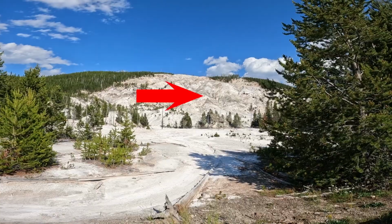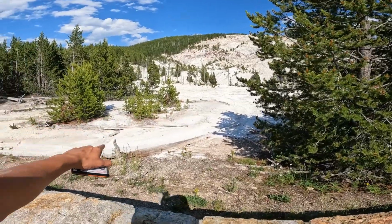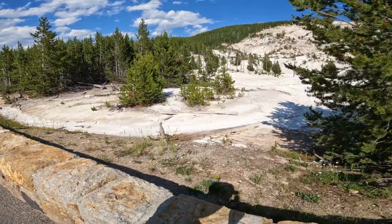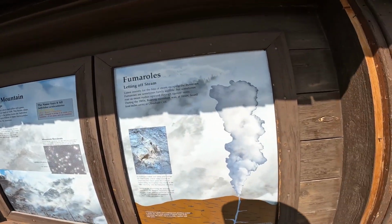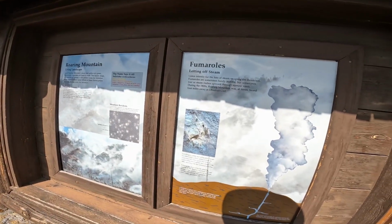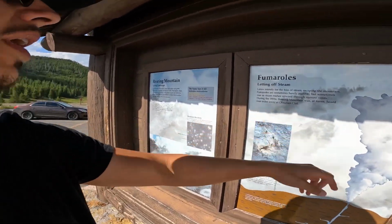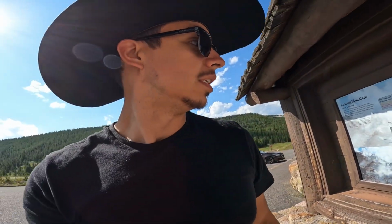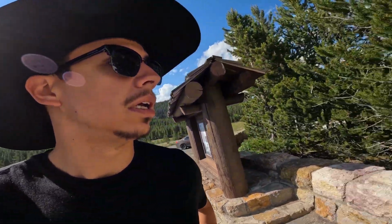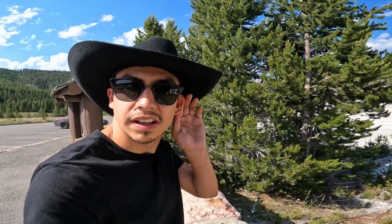Okay, I see some steam rising from the side of the mountain up there. This is all thermal area, very fragile, so you're not allowed to step on it or you might fall through to scalding water. Let's read the sign. All right, so basically, if you listen intently, you're supposed to be able to hear the hiss of steam escaping the mountain. During the 1800s, Roaring Mountain was at times heard for 4 miles away at Obsidian Cliff. So that's pretty loud. But there it is up there. I can't hear it.